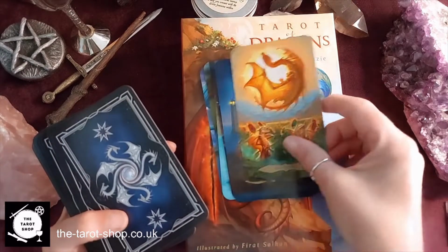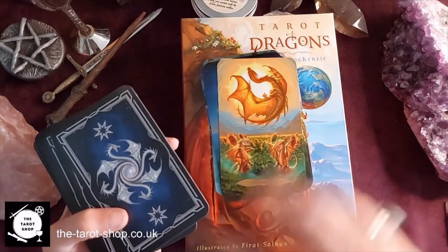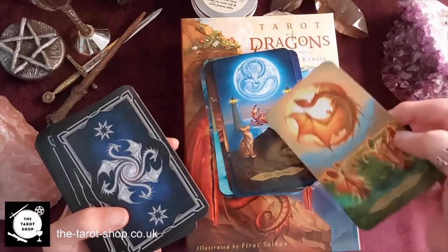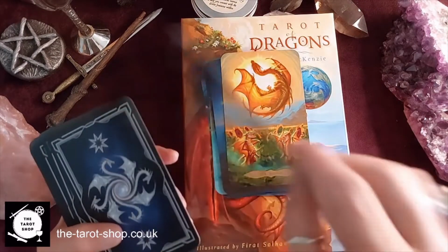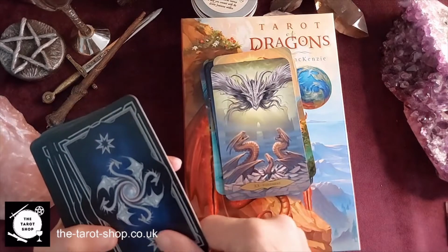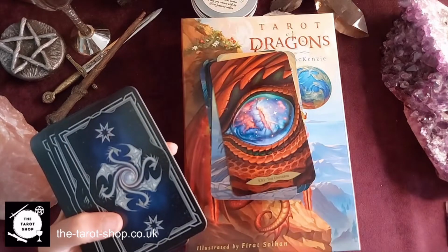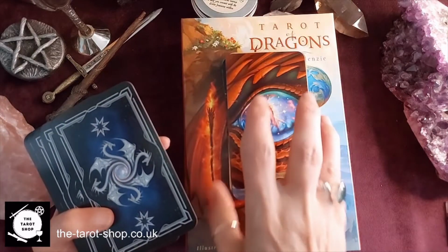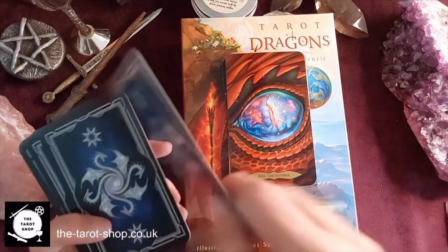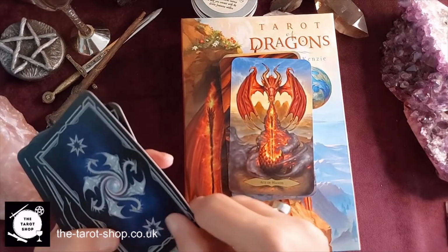I always say with the Moon, a hidden path will soon be revealed. And they've got a crab instead of a lobster coming out of the water. The Sun for success. Judgment, getting the calling. There's a little baby coming through there. And the Universe for completion. So they've only changed some of the words that are more relevant to dragon lore, but actually the cards are visually the same. You've got wands now.